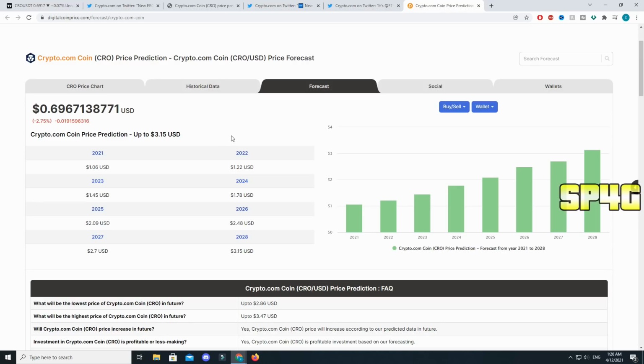And finally, another price prediction that was posted by Digital Coin Price. They're suggesting that the price of Crypto.com in the next 7 years is going to be close to $3. So everyone sees a lot of potential. All you need to do is be a little patient. If you're patient, over time you will be making a bag and walking away with a lot of profit for your family. But that's out of the way.